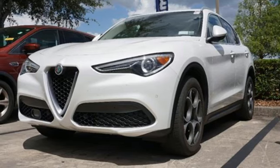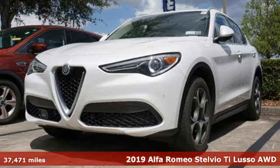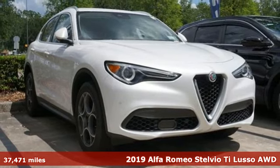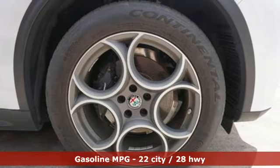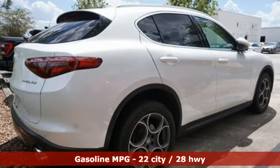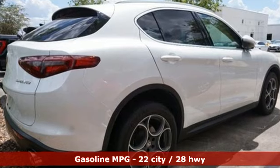It's a 2019 Alfa Romeo Stelvio. In the face of the most challenging terrain, this Alfa Romeo stands tall. Stelvio is a high-performance SUV with the heart and soul of a hero. And all 2019 models have Apple CarPlay and Android Auto standard.